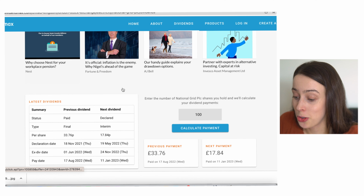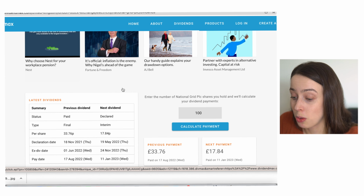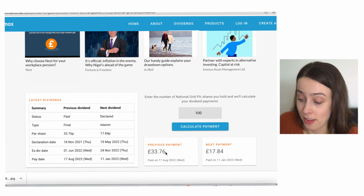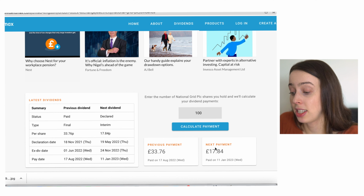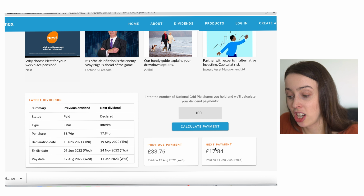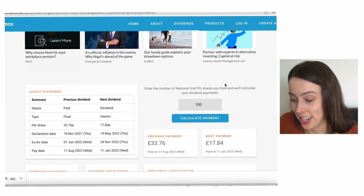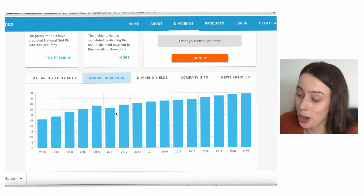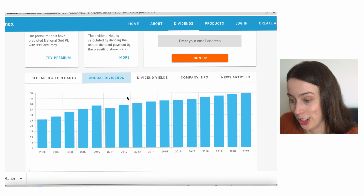So again, National Grid, just like Associated British Foods, will pay you twice a year. And if you have 100 shares, you will be getting £33.76 in one payment and £17.84 in the next payment. Obviously, these figures can change slightly, but it's just as an idea. 5.1% dividend yield, and they've also been doing well at increasing their dividends over time.